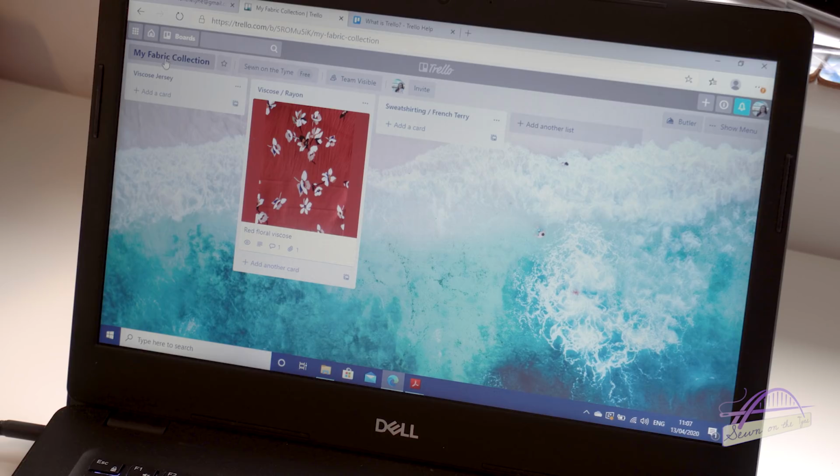So once you've set up your board, your screen will then look something like this. So we've got the title of our board, and then we've got your name, whatever you've chosen as your name. Now I'm logged in as Sewn on the Tyne because that's what my Gmail address is. So that's there. The word free is there just to show that I have a free account. Team visible just means that if I've invited other members of a team to be able to see this board, they can do that and they can edit the board. However, I haven't done that because this is just for my use. There's an invite button where I could invite other people to be part of my board if I wanted to.